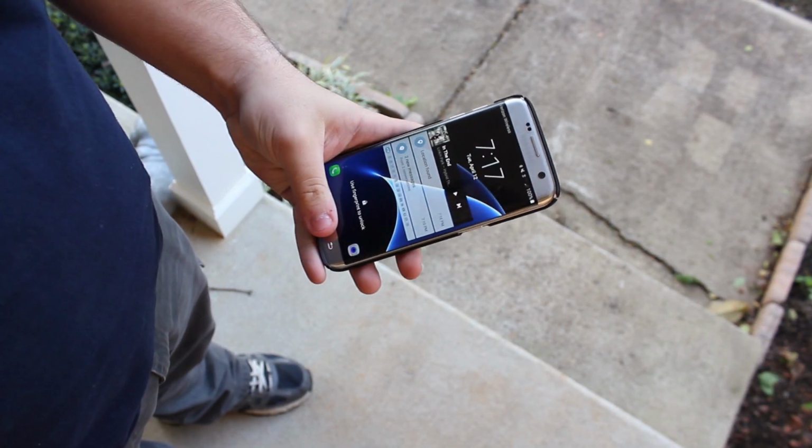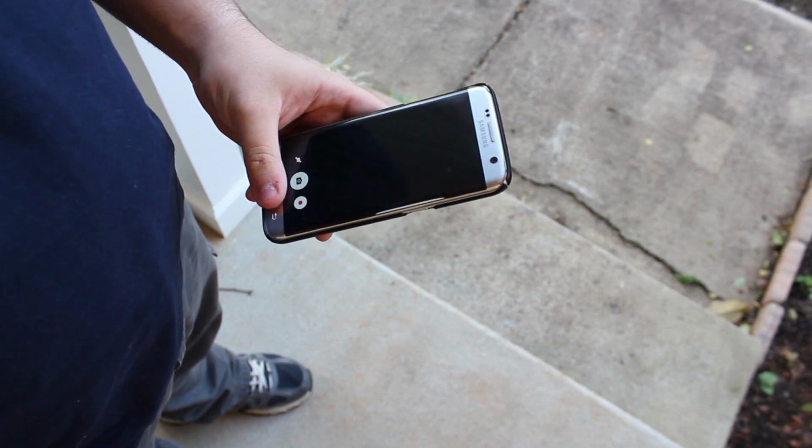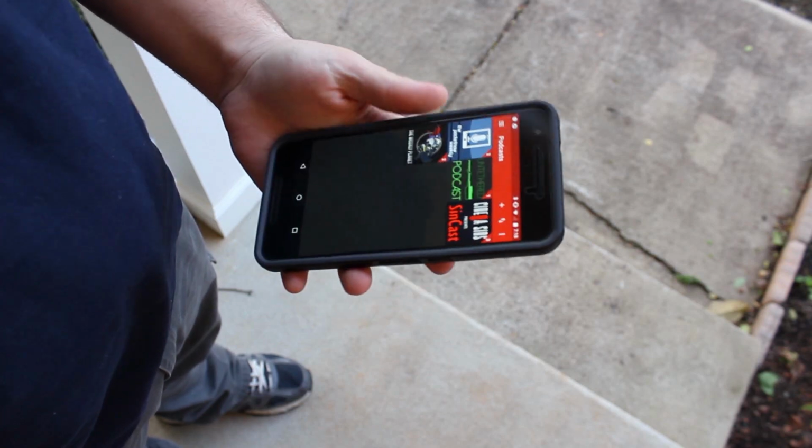Okay, so the first thing we're going to talk about is the fingerprint sensor. Now on the Galaxy S7 Edge, we have a front-mounted fingerprint sensor, which works, it's fine. It probably works about 65% of the time for me, which is fine. But it's not great, especially when you compare it to the Nexus 6P, which works probably about 95% of the time. And I don't have to think about it. I just put my finger on the sensor and the phone is unlocked every time I try.